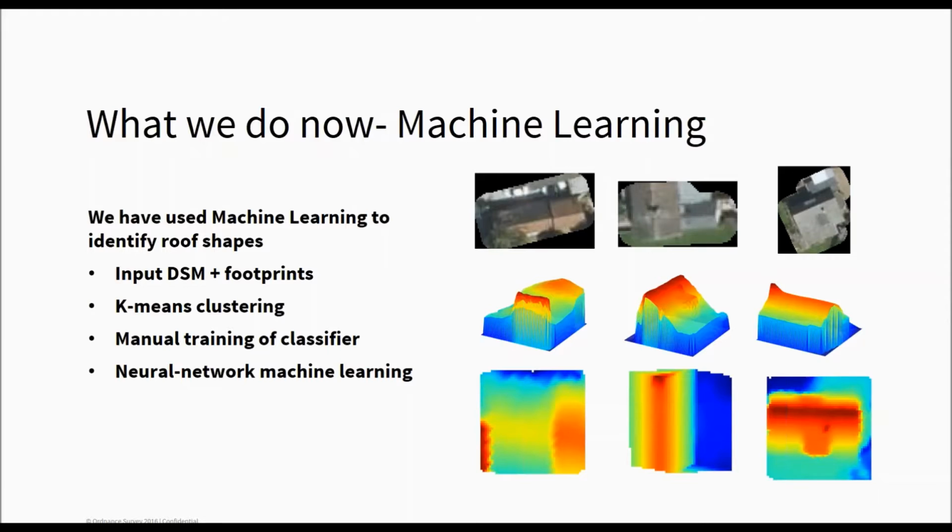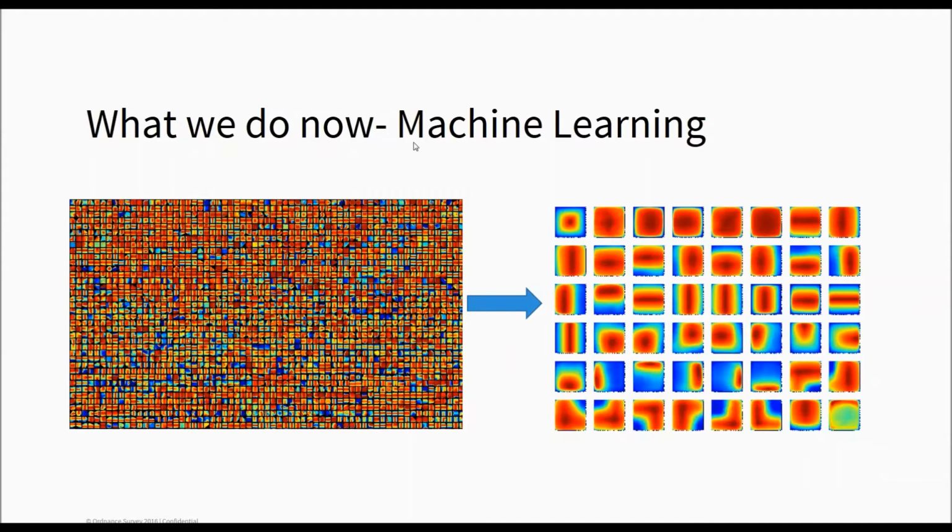First of all, we wanted to see if there was any sense in this data, so we did a k-means clustering on it, which sorts all the individual buildings into groups to see whether there is a specific signature that suggests that a building is a certain shape. We found that this was useful and we could do something. So the next step was to train a classifier and then classify.